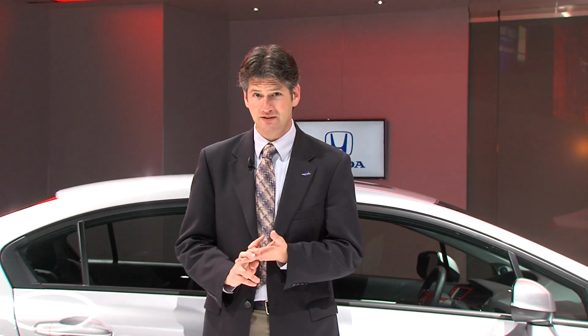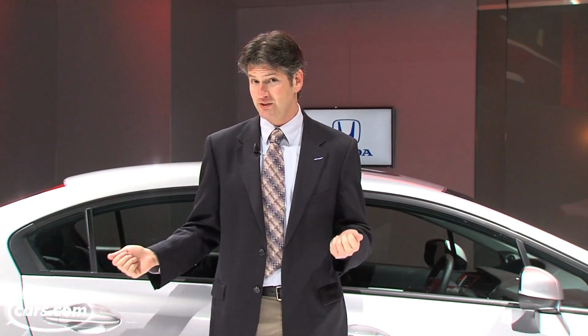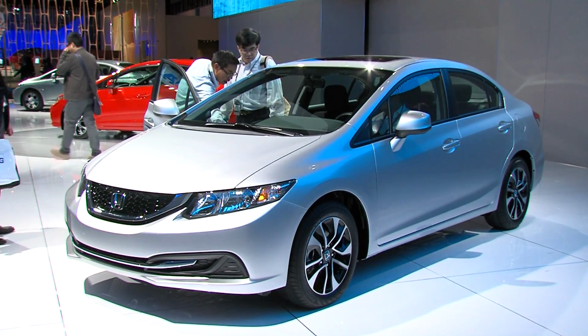Honda has eliminated the base Civic DX trim level. Now the base is the Civic LX, which starts at just under $19,000 with the destination charge. Now this was a good car before. It came in second in a Cars.com shootout test, and it's the best-selling compact on the market. So it was good to begin with. From our first look, this car, which is going on sale today, is going to be great.